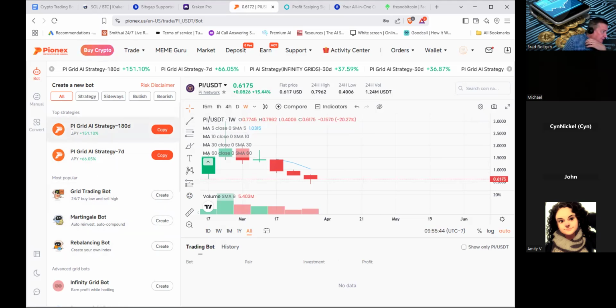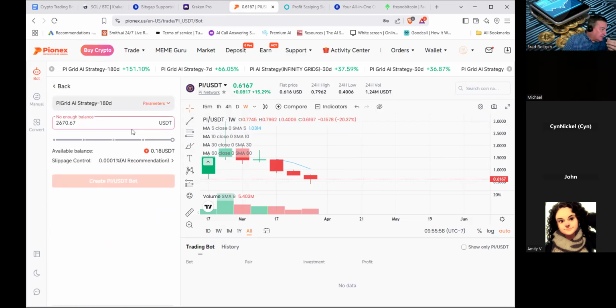So here's one that says PI grid AI strategy 180 days, and they're saying your APY, average percentage yield, is 150%. So I could hit copy trade there, and then it's saying that the minimum you need to do that is $2,600.